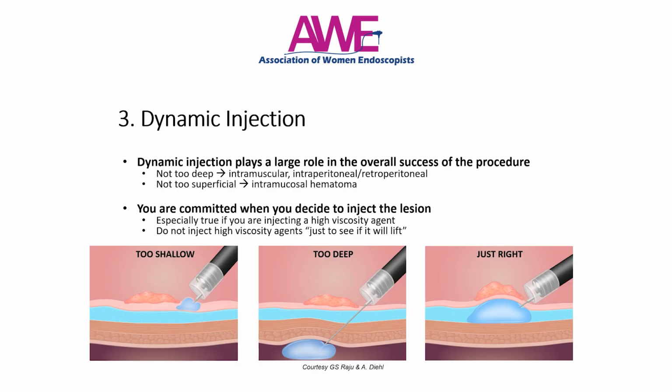So with regards to injection, dynamic injection plays a large role in the overall success of the procedure. You don't want to go too deep because if you go too deep, you may not be injecting the submucosa at all. You might be injecting outside of the colon altogether, or might be intramuscular, or even retroperitoneal. You might still get what you think is a lift, but it will end up not being a lift, because if you inject the retroperitoneum, that will also give you the impression of lifting.